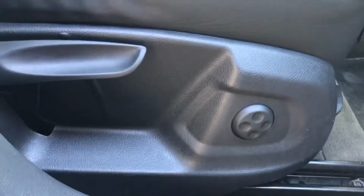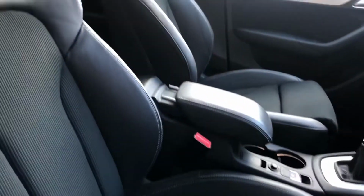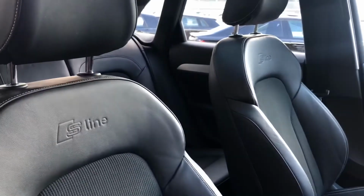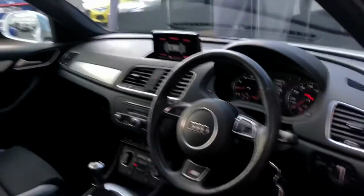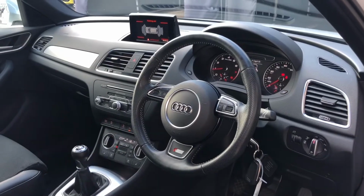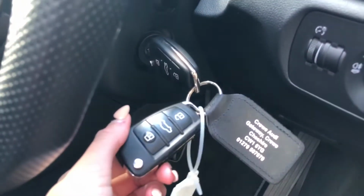The front 2 seats are the sports seats and they do have the 4-way electric lumbar support system in place, which makes finding the perfect driving position incredibly easy. The Q3 does also have the panoramic glass sunroof. We do have the 3-spoke lever multifunction steering wheel as well as a small digital screen in front of you. And with this being an approved used car, it does come with 2 keys.